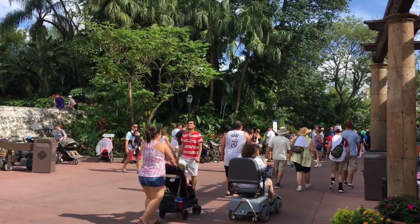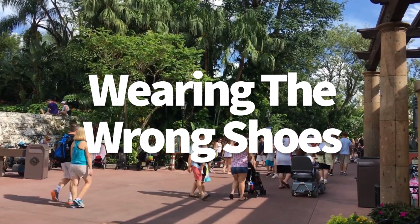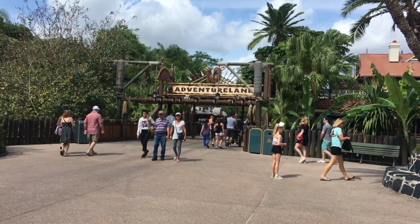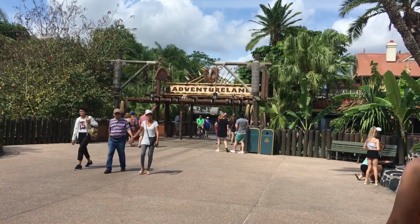Another rookie mistake you don't want to make is wearing the wrong shoes when you're in Disney World. Now, we're going to do a couple of videos coming up, if we haven't already done them, because I don't know when we're going to publish this one, about what to pack in Disney World and how to manage the weather in Disney World. We're going to talk about shoes there too, but definitely choose the right shoes. Break the shoes in before you go.